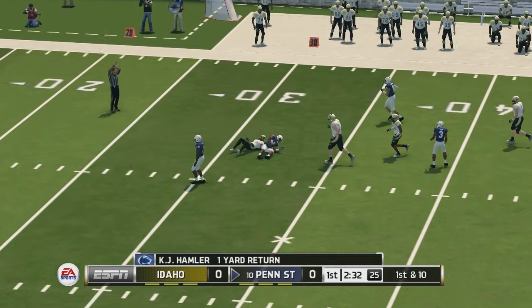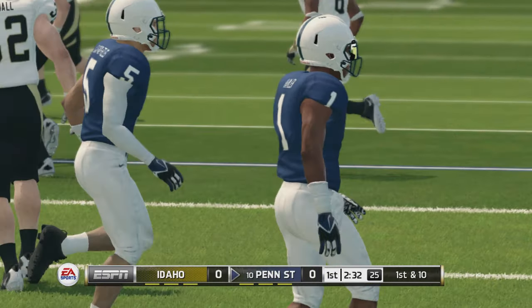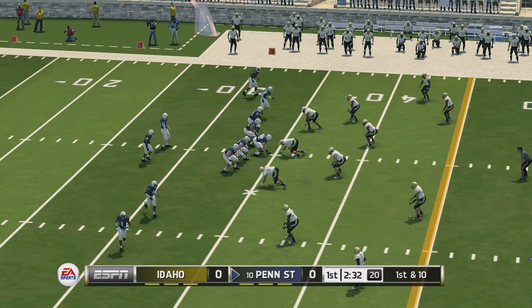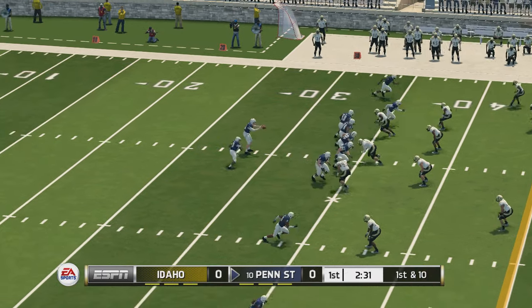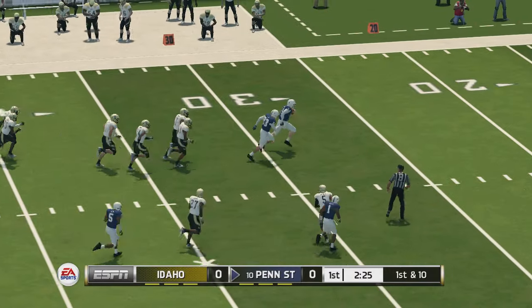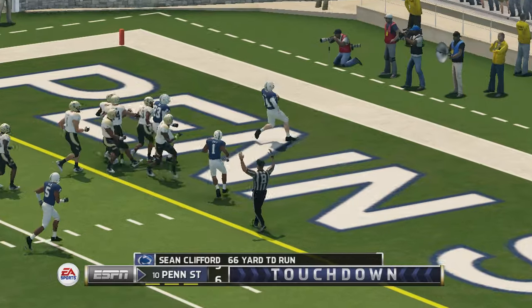And he's tackled at the 34-yard line. And so far, it's been totally even. In close games like this, every possession is likely to matter. He's at midfield. At the 30, to the 20, the 10. Touchdown, Penn State!